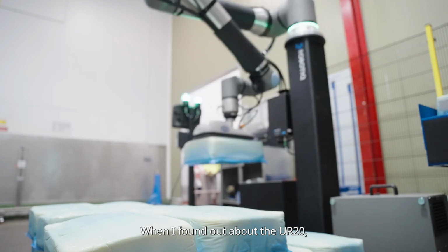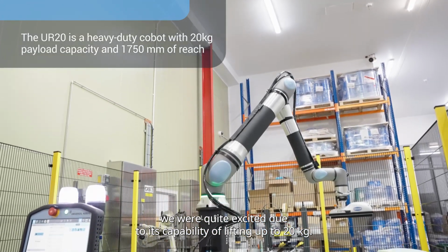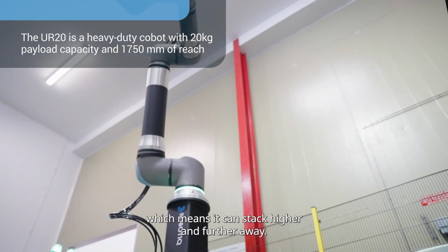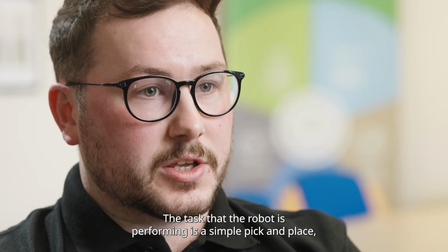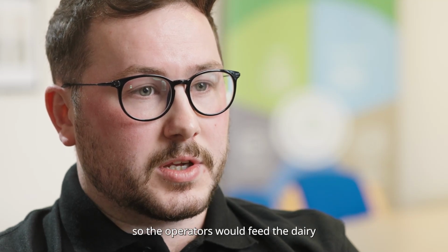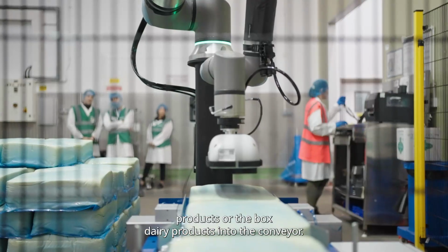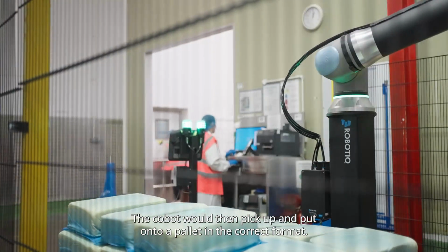When I found out about the UR20, we were quite excited due to its capability of lifting up to 20 kg. It also is not limited on the reach of the arm, which means it can stack higher and further away. The task that the cobot is performing is a simple pick and place. So the operators would feed the dairy products or the boxed dairy products into the conveyor. The cobot will then pick up and put onto a pallet in a correct format.